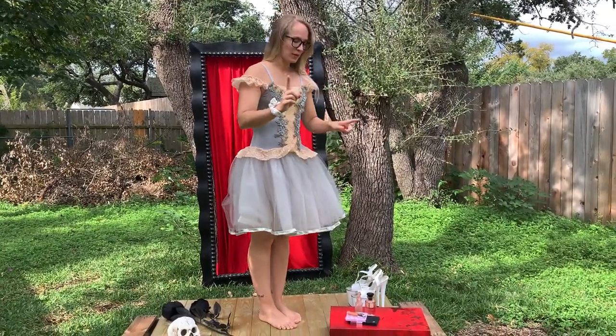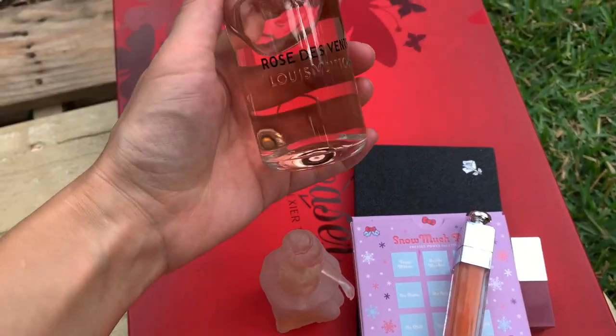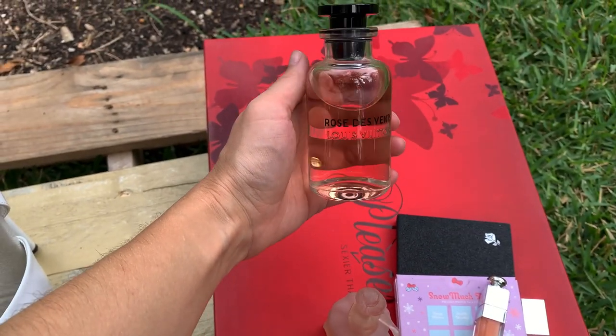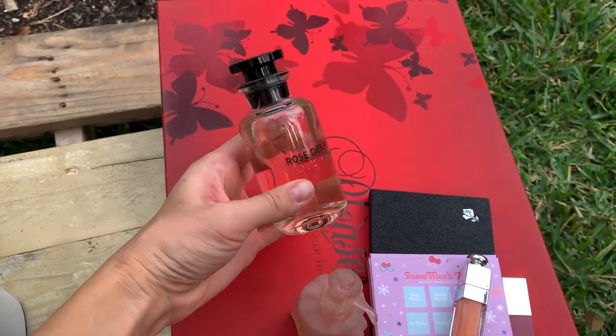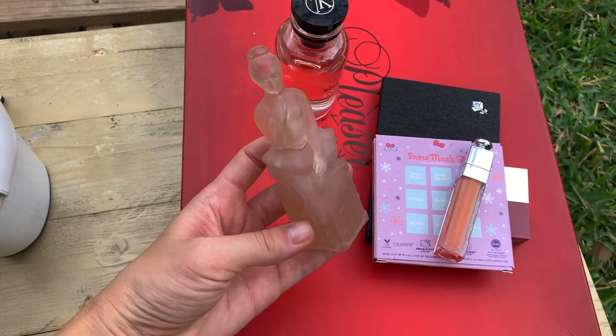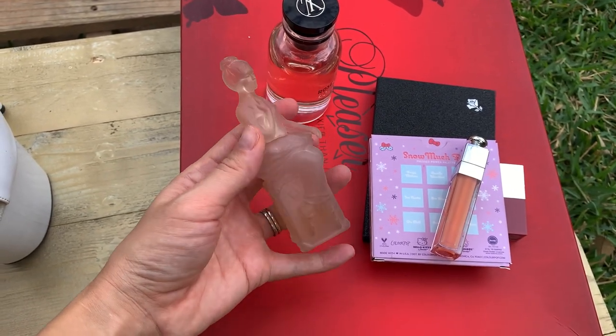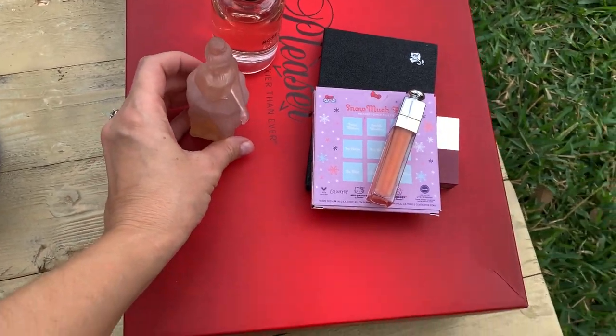Before we get to that, I would like to talk about the things that I have on. It's really loud outside today. So I am wearing this beautiful LV scent. It's Rose Devant. I think that's how you pronounce it. And I just wanted to show this for, like, you know, aesthetic. This is a vintage perfume bottle that I got at an antique store.